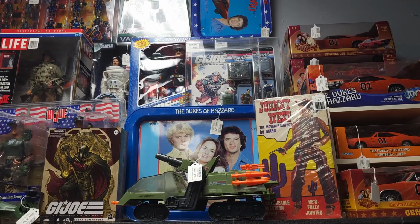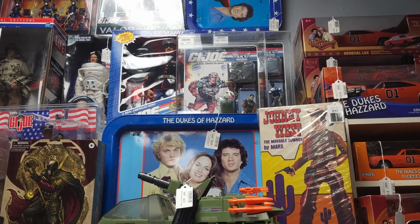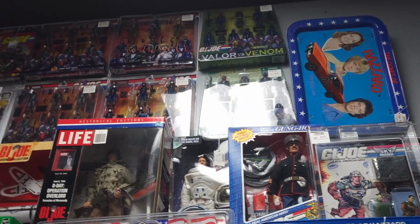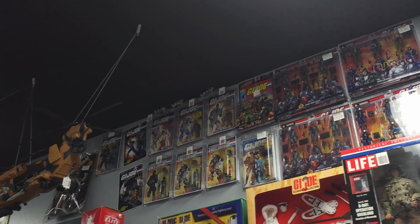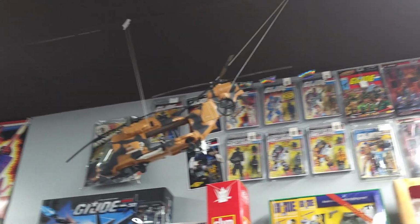The General Lee. I love the old school General Lee with the small figures. It was like the G.I. Joe scale. I had this tray as a kid. I actually ate in that pretty much every day in my childhood. On that, should I say. There's another Tomahawk hanging up there.